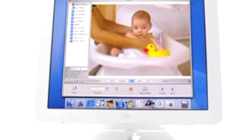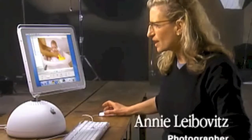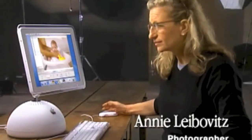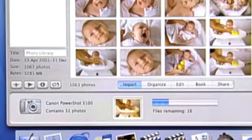This is Sarah. See, she has the duck in between her feet. Apple is introducing iPhoto, and I'm introducing Sarah. They're both new little babies. I'm really impressed with what iPhoto can do.